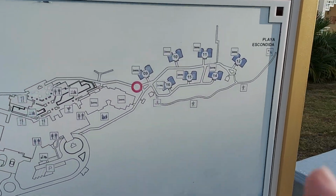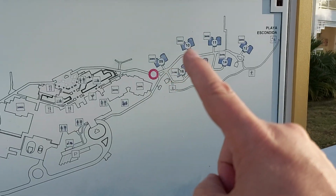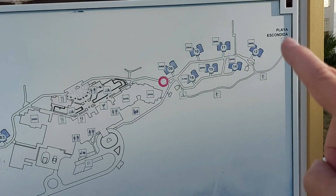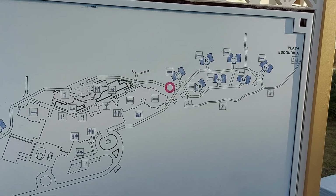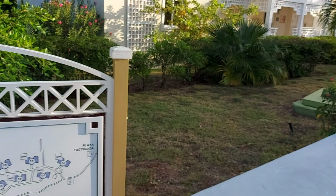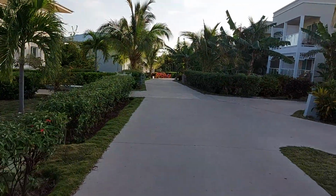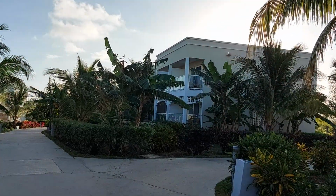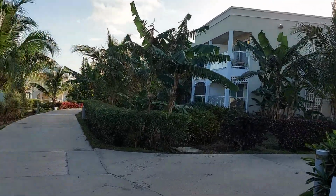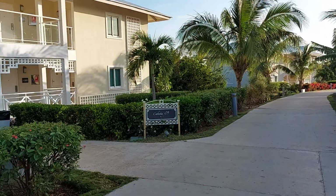So we're gonna walk through this little path here to what they call the secret beach over here, or quiet beach. I don't know, there's a lot of different names. And these are cabanas. Cabana 9.